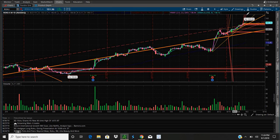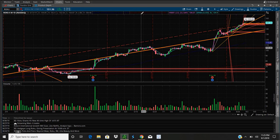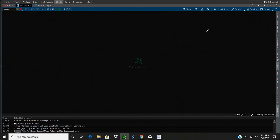So this thing is on a breakout right now. Excuse all these lines, guys. I've been trading this thing for like 6-7 months. But back to the daily, back to the 5-minute, I mean.